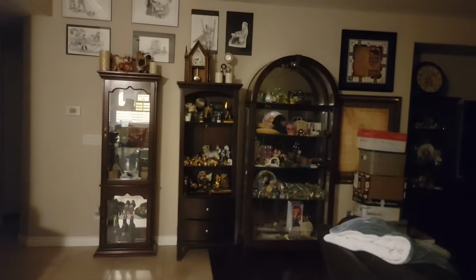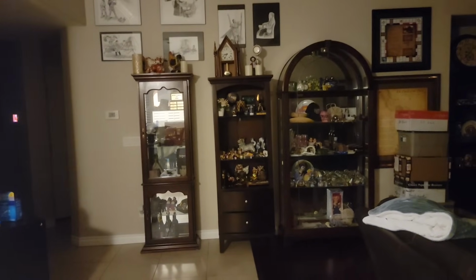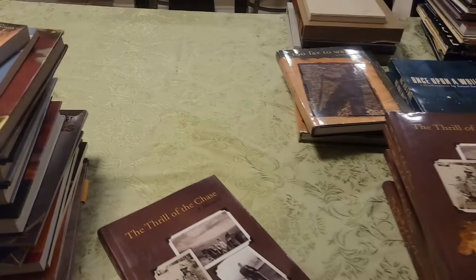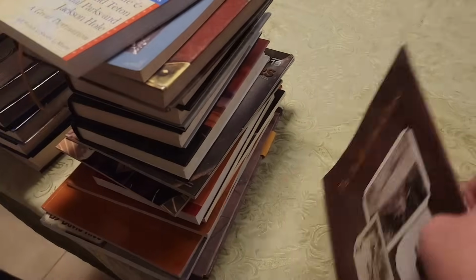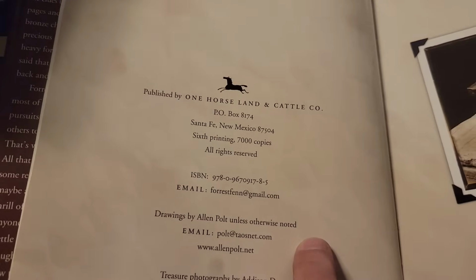We have so many things accumulated. I mean, look at the shelves right there of just those 3 cabinets. It's just full of stuff. Not all stuff Forrest Fenn related, but that one is. The one on the left is all Forrest Fenn related. Anyway, I should have done this during the day. Could have had some sunlight, but that's okay.